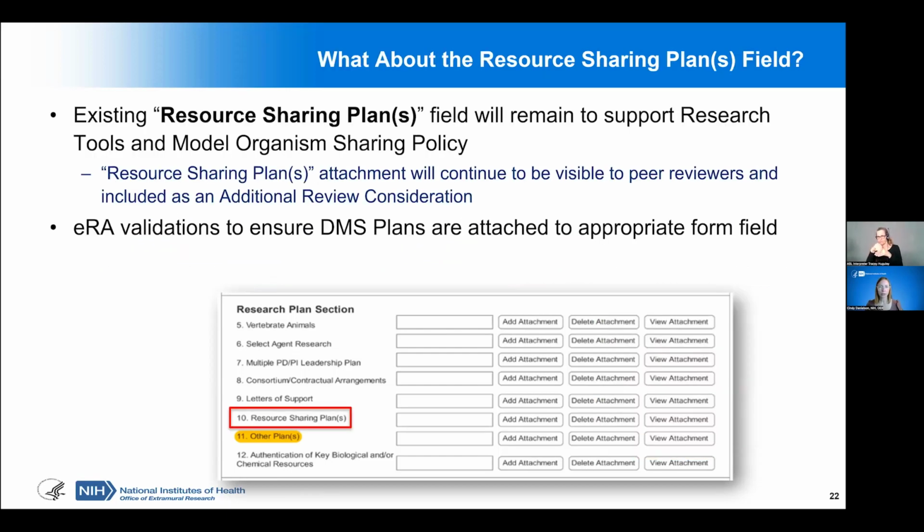I've seen in the Q&As a lot of questions about the resource sharing plans field. And so we do want to clarify that the existing resource sharing plans field will remain. That's not being removed. And it will remain to support other policies, namely the research tools and model organism sharing policy. So if your specific research project is subject to one of these NIH-wide sharing policies, then you will need to include this information in a separate resource sharing plan field.